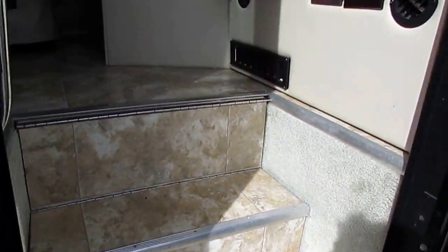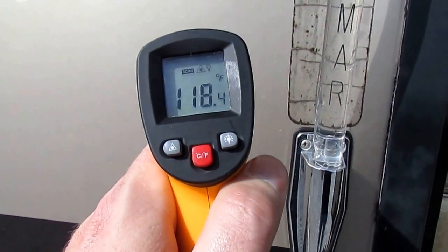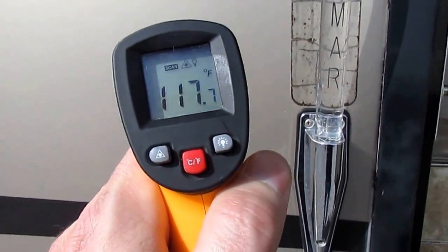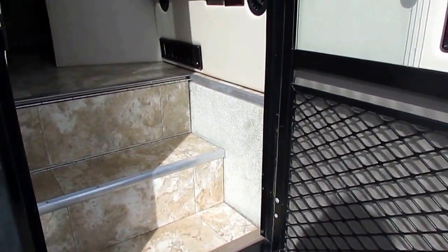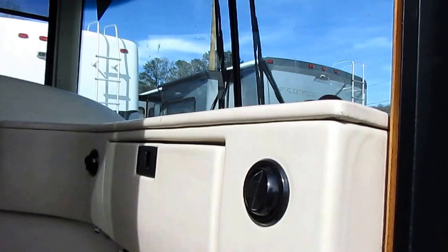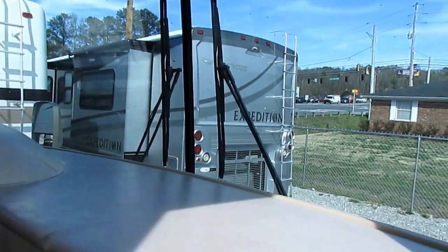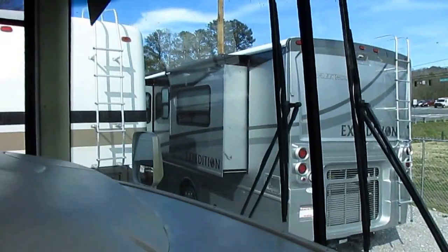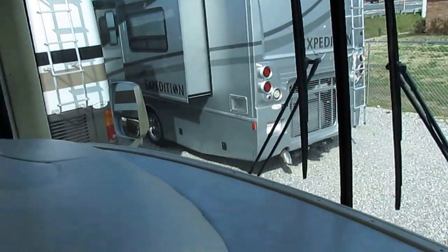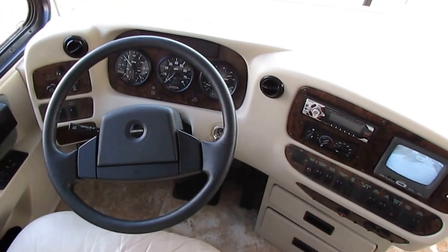So of course, I want to show you something here. It's springtime. It's about 85 degrees outside, and it's 117 on the skin of the motorhome. But you step in here, I turned both the airs on about an hour and a half, 2 hours ago, and to be honest with you, it's almost like stepping into a walk-in freezer. This thing is ice cold in here, folks. And that's a sign of a well-insulated RV. I'll show you the temperature here in a minute on the air conditioners.